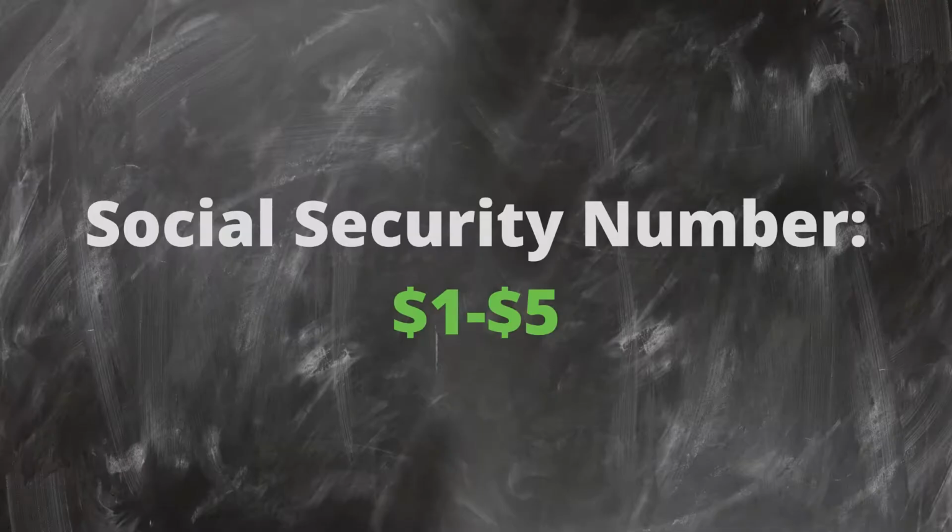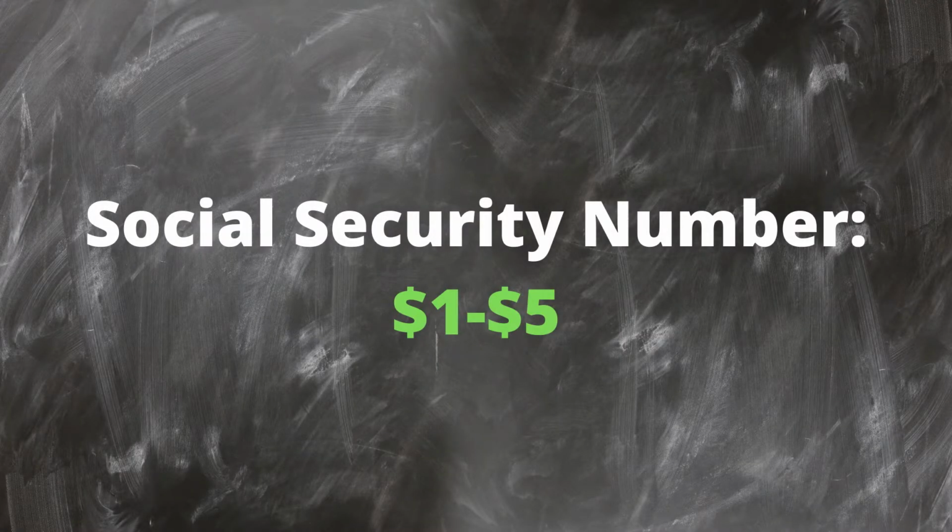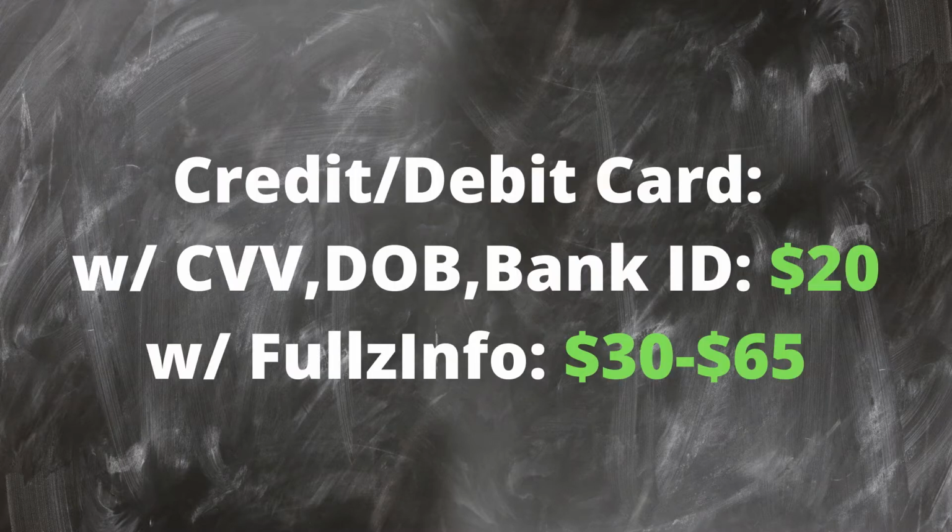So let's start off with a social security number, which is really the fundamental building block of most people's identity. That can be roughly around $5, and sometimes as low as $1. Credit and debit cards, well, it depends on how much information is attached to that credit or debit card number. If it has a CVV, date of birth, bank ID, it's roughly around $20.